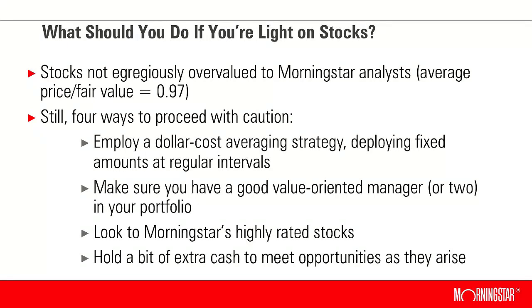What should you do if you're light on stocks? This is a not uncommon conundrum. In fact, many investors got defensive during the bear market and never quite got themselves out of that defensive positioning. So this is kind of a tough spot to be in. I think you can take some comfort in the fact that when we look at the price to fair value for all of the companies that our equity analysts cover, they do show that stocks aren't a screaming buy currently, but nor are they egregiously expensive.